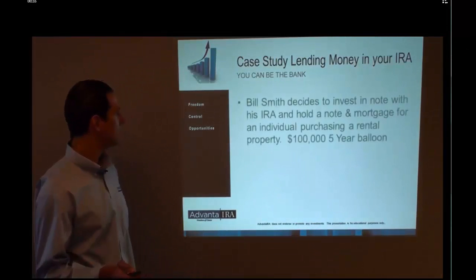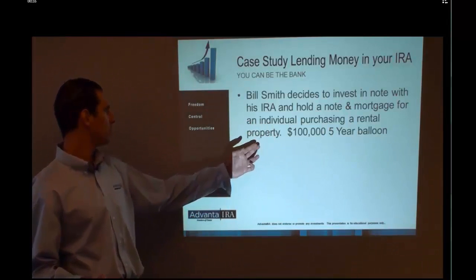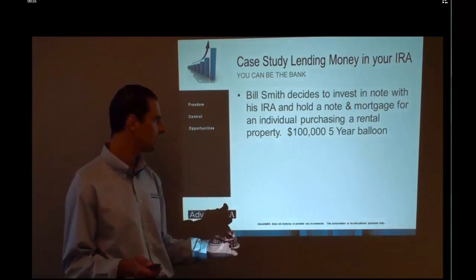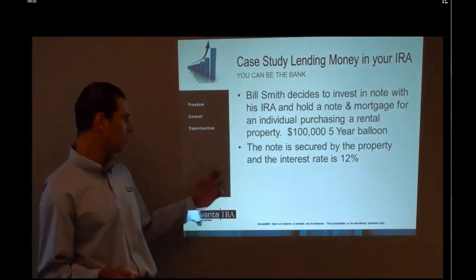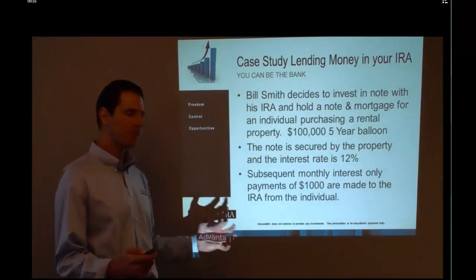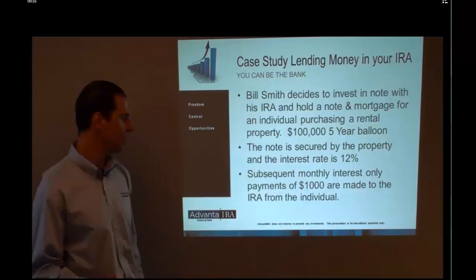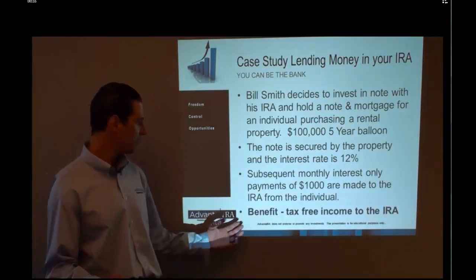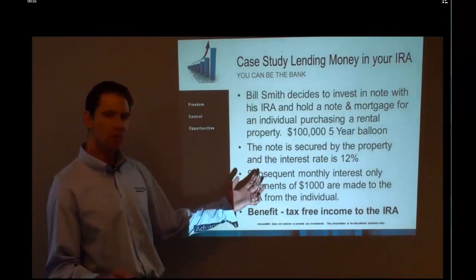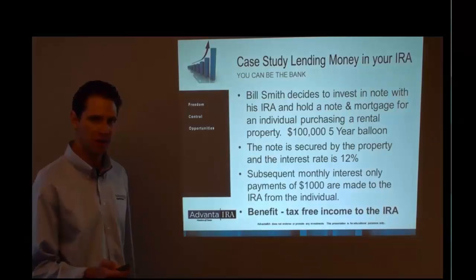Let's do a short case study on lending. Bill Smith decides to invest in a note with his IRA, and he's going to hold a note and a first mortgage from an individual purchasing a rental property. He's going to do the loan at $100,000, interest only on a 5-year balloon. So the note is secured by the mortgage on the property, and they agreed to an interest rate of 12%. During the life of this loan, monthly interest-only payments of $1,000 come back to the IRA for this note. Those payments come back tax-free, and the benefit of this transaction is tax-free income to the IRA. In this case, at the end of the 5 years, when the loan matures, the $100,000 would also be paid back to the account, and then 5 years' worth of interest payments as well.